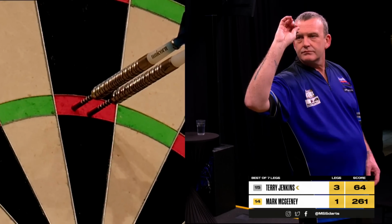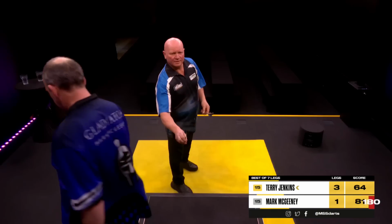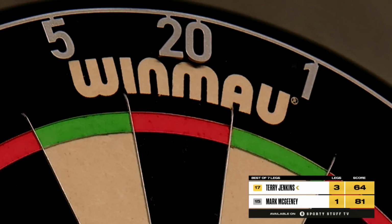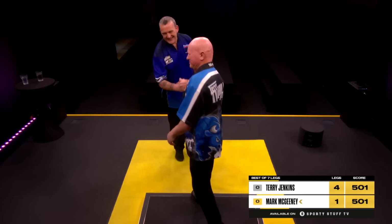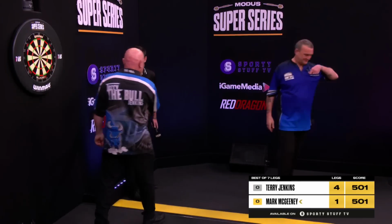His second max of the week. 180. Terry requires too little, too late. 64. It's 64 for Jenkins for the match. He'll stay there for tops. Game shot, and the match. A competent performance throughout by Terry Jenkins, who takes a well-deserved 4-1 victory.